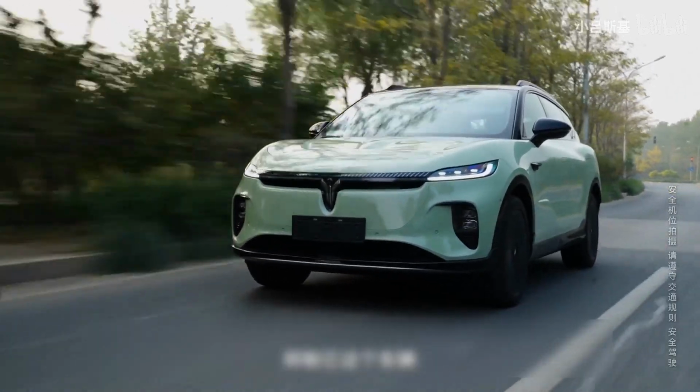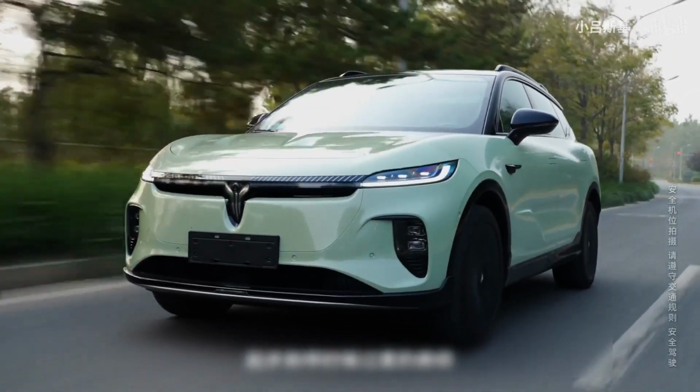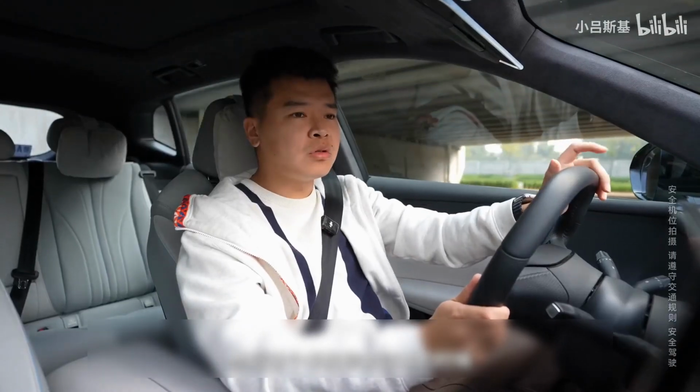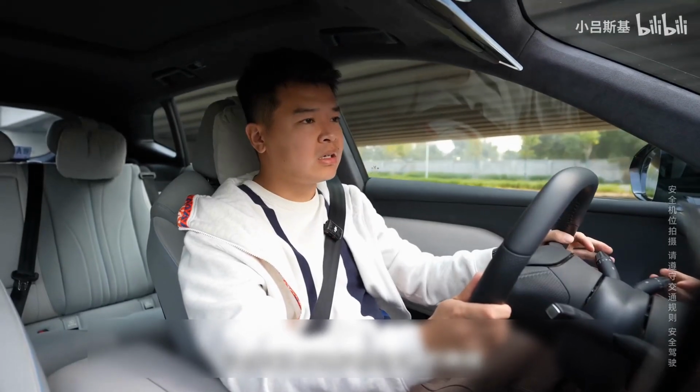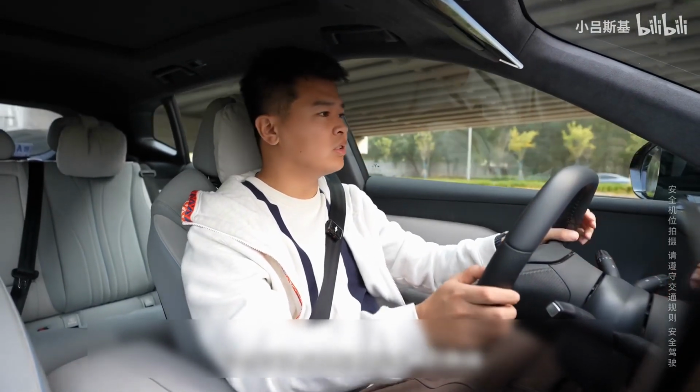It also supports remote parking via a mobile app, allowing you to park the car even after you've exited it. This is ideal for tight parking spaces. The car's automatic parking system is quite efficient, getting the car into the space with ease.